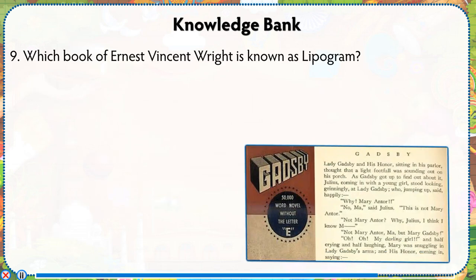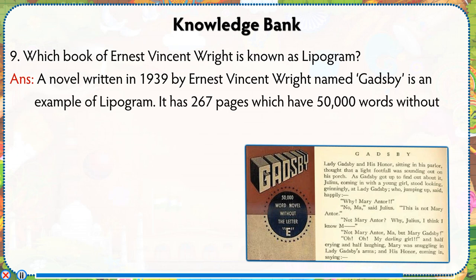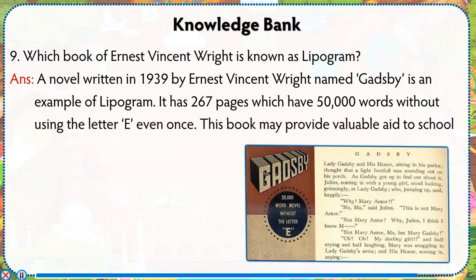Which book of Ernest Vincent Wright is known as Lipogram? Answer. A novel written in 1939 by Ernest Vincent Wright named Gatsby is an example of Lipogram. It has 267 pages which have 50,000 words without using the letter E even once. This book may provide valuable aid to school children in English composition.